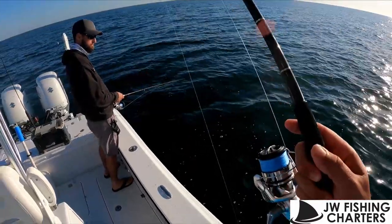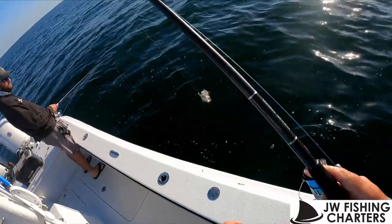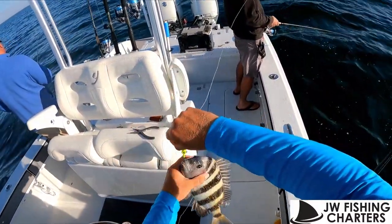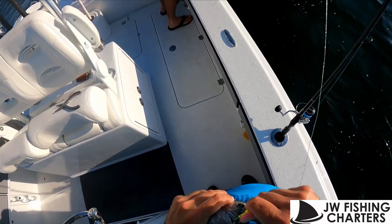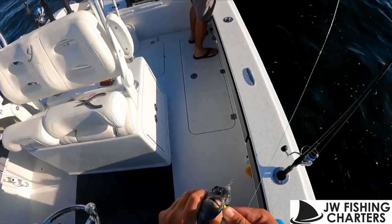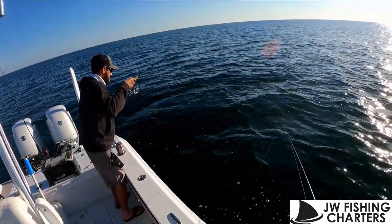Thought it felt like a sheep. I mean, he's a keeper. He's tiny. He's peeing everywhere. Yeah, they could be 12. He's like 13. The marker's right here. Oh, it's definitely 12. This little bent jig head's still catching them. Tiny.